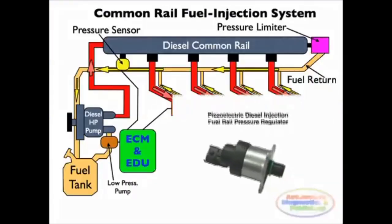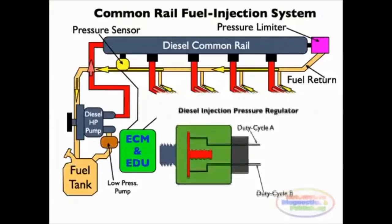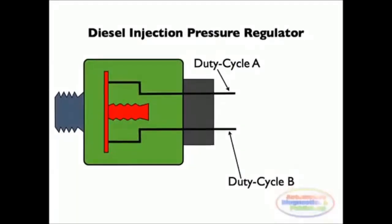The fuel pressure is electronically controlled by the fuel rail pressure regulator. The fuel rail pressure sensor is a duty cycle solenoid mounted in the pump, or in the fuel rail itself, and controlled by the electronic control module, based on feedback from an electronic pressure sensor in the fuel rail that provides fuel to the piezoelectric injectors.